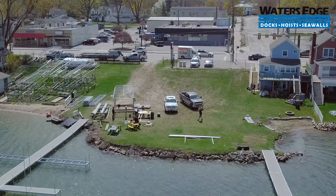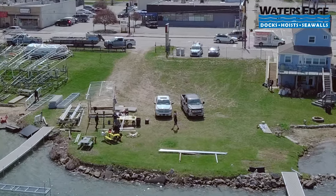Rolling in. Let's see what they got going on today. Yeah. Some progress being made. Oh, yeah. Fingers are on. All hands are on deck. This is what I like to see when I pull up on a site.